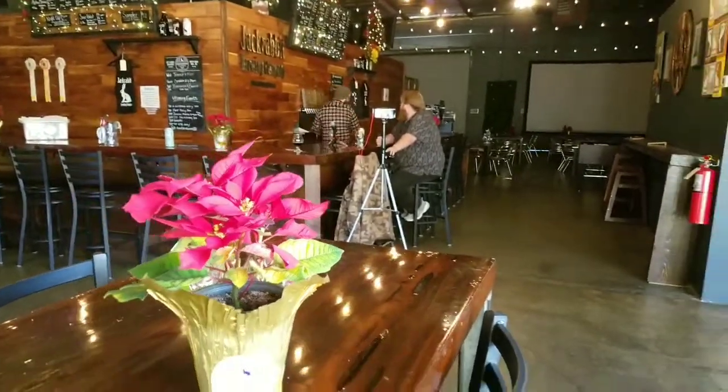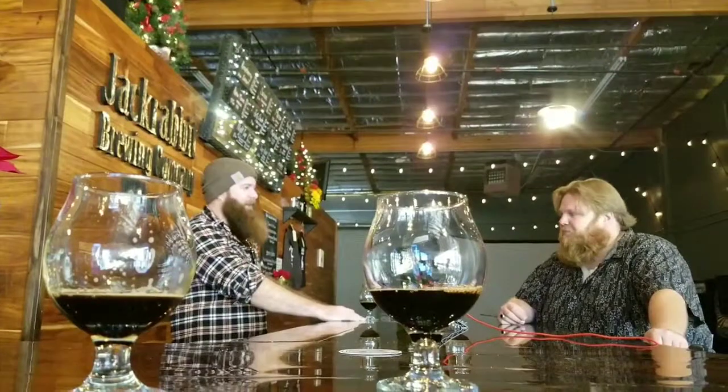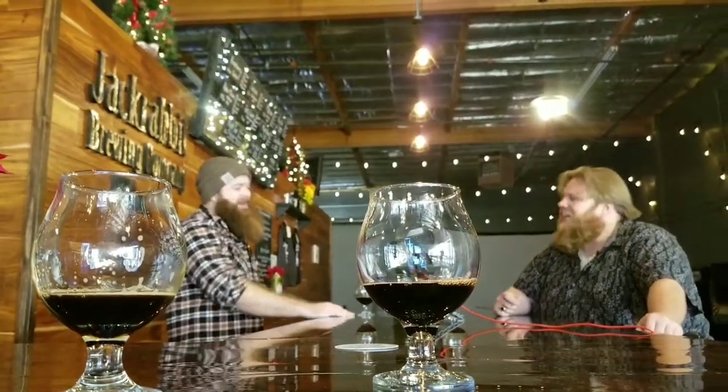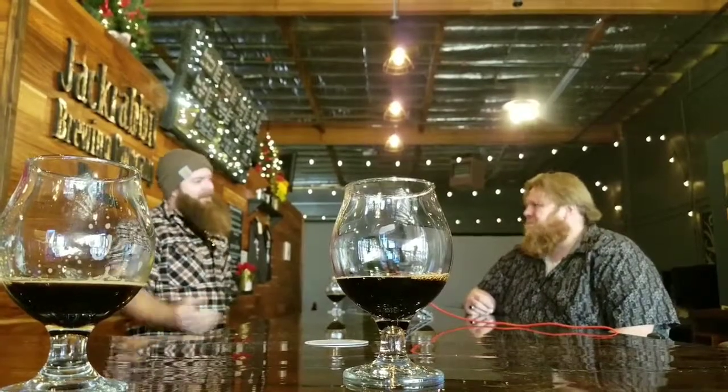I've heard mixed things on sours on ferment. But that's what we call a nightcap. You drink this, and it's big, and it's like, what do you drink after?